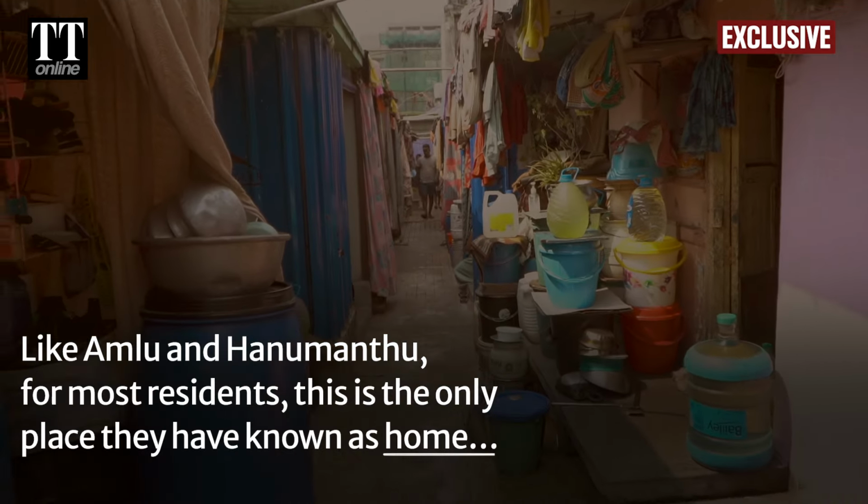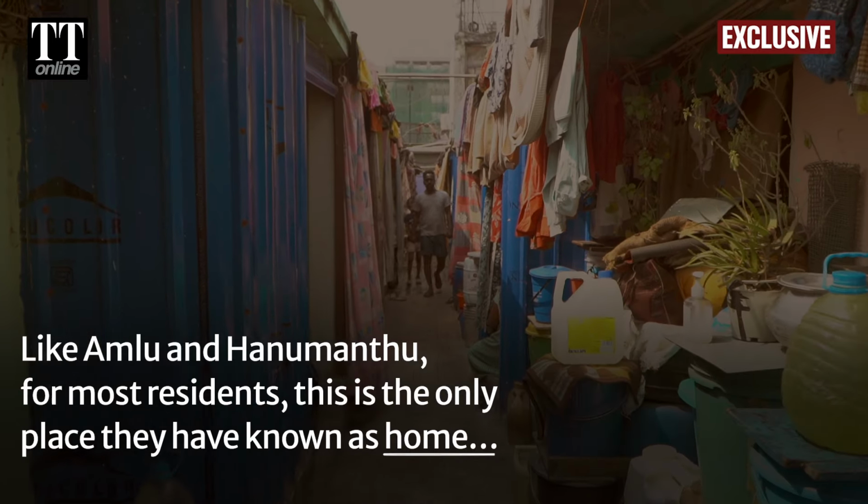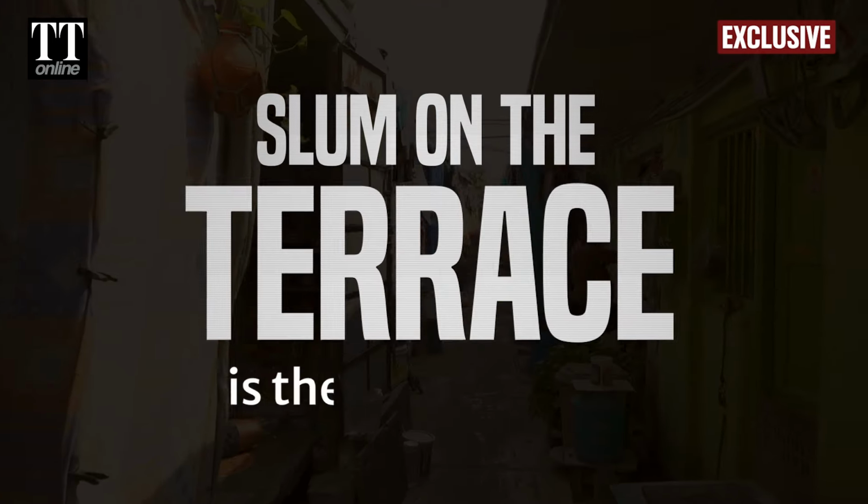Like Amlu and Hanumanthu, for most residents, this is the only place they have known as home. This slum on the terrace is their only abode.